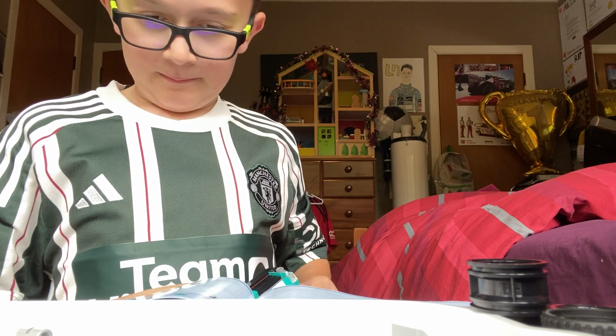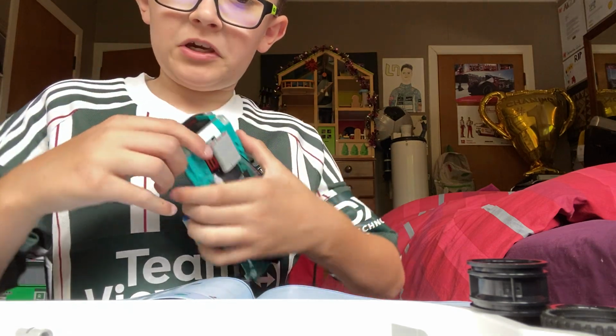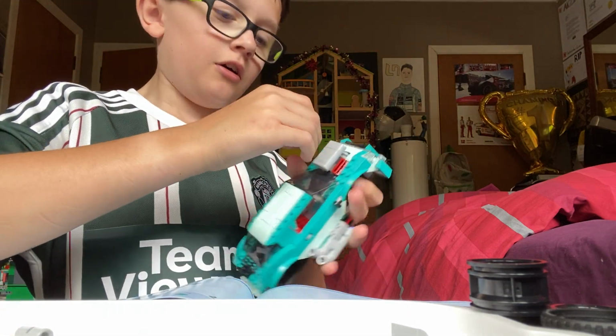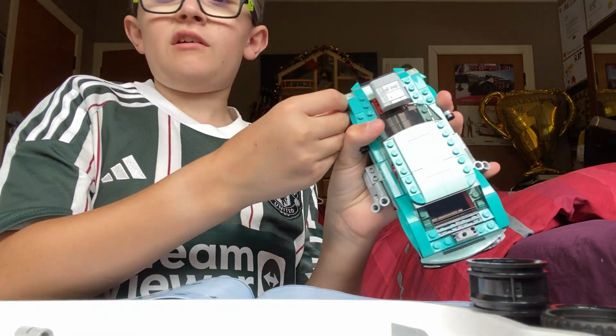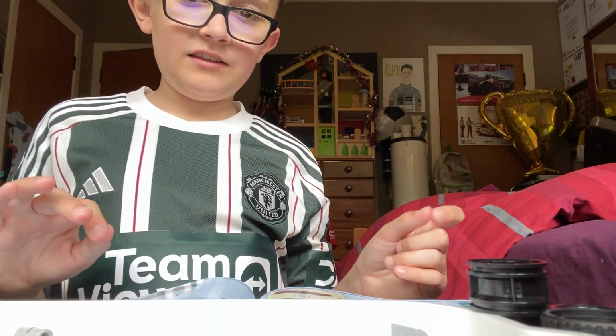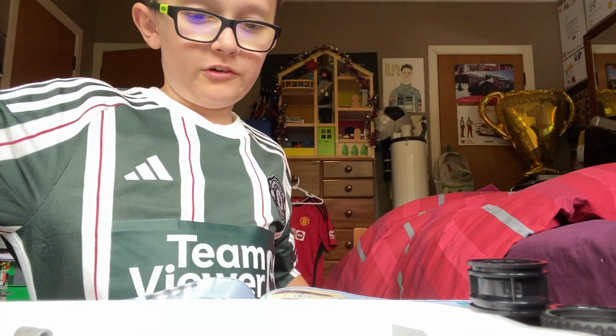So yeah, I'm very pleased with my Mini United kits. Okay. So yeah, I am loving it, because ever since I got my home kit, I've been wearing it like 90% of the time. So then my mum bought me an away kit, so then I can alternate between the two.